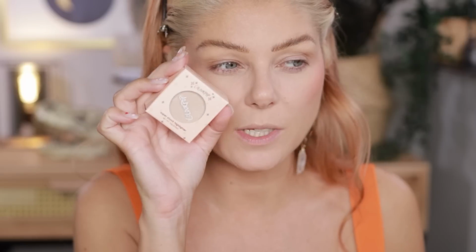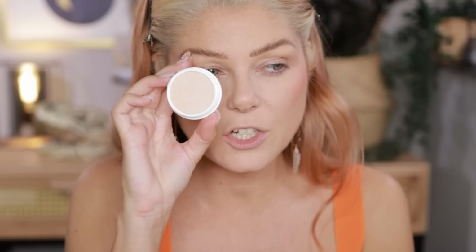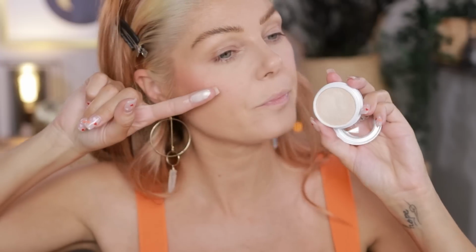I'm actually going to be using this because I've never used this. This was sent to me, and this one is available over at Target, and this is Lunch Money. So this is a Super Shock highlighter, and this is in Lunch Money. So let's swatch this. That is giving light. Let's actually use my finger now that I have it on.